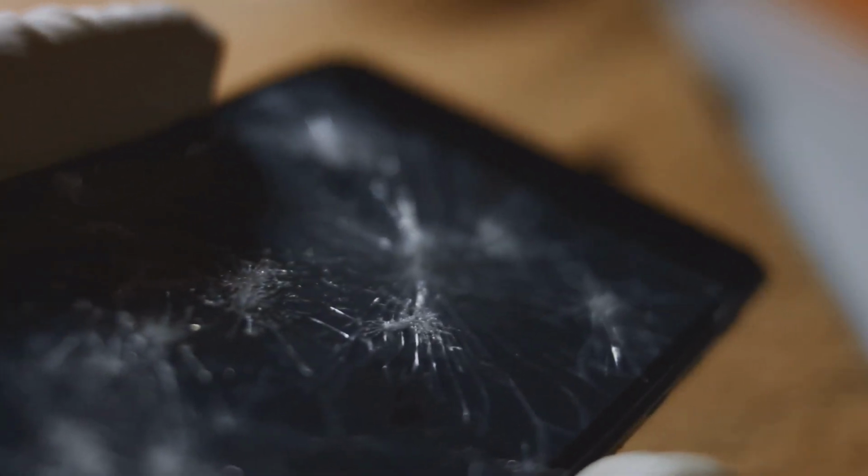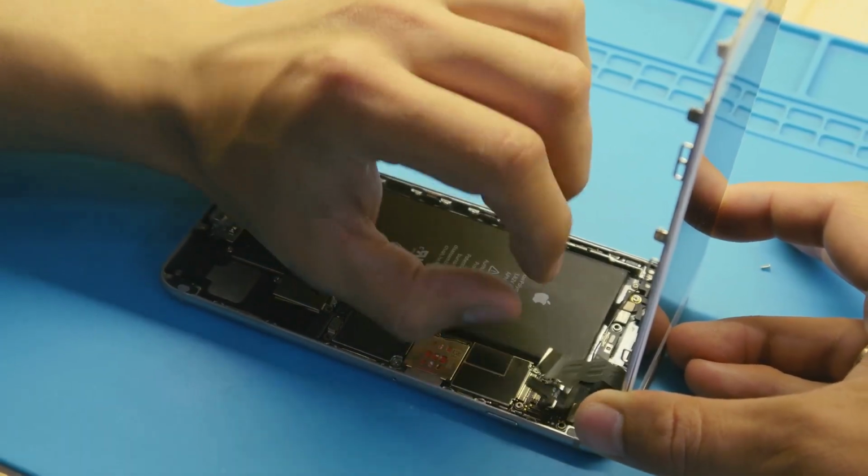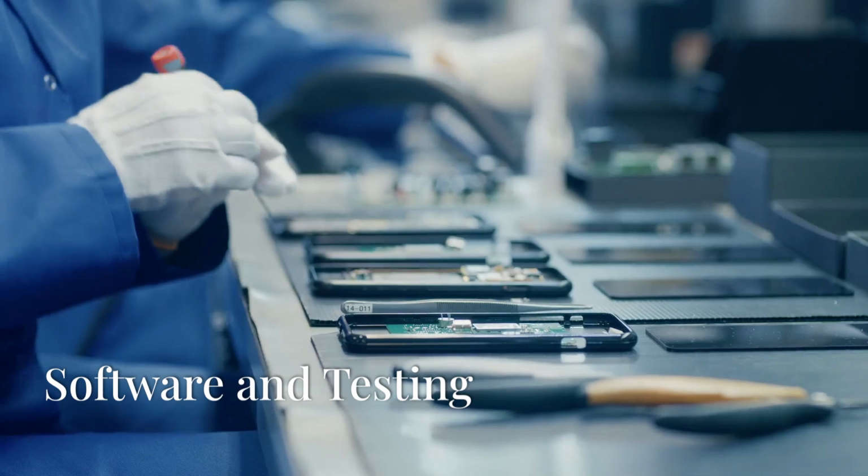Technicians use specialized equipment to calibrate the display's touch sensitivity and color accuracy. They also test the battery's charging and discharging cycles to guarantee its performance and longevity.